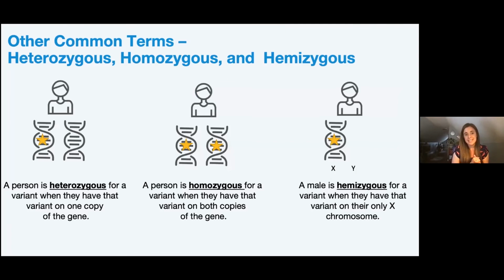The words heterozygous, homozygous, and hemizygous also might be on your report, and this tells us about the specific patient that was tested. If the genetic variant was found on 1 copy of the gene, this is called heterozygous. Homozygous tells us that the person has the change on both copies of their gene, and hemizygous is used to describe males who have the genetic change on their only X chromosome. So if you see these on the report, this helps you know what is actually going on in your child, what did they find, and was the variant on 1, both, or on their X chromosome.